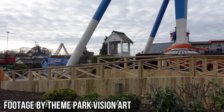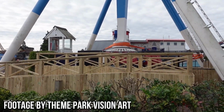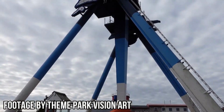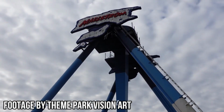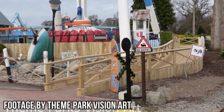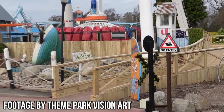To be honest, I didn't think the wood was doing that bad last season. Maybe a bit of a paint up, but it's great to see that Drayton Manor are investing into Maelstrom, and it shows that this ride has a secure future at the park. But yeah, they've replaced all of the wood, which is great to see. It hasn't yet been painted. I hope they paint it, but I'm sure they will, because if they don't paint that, they'll be replacing it soon in a couple of years.